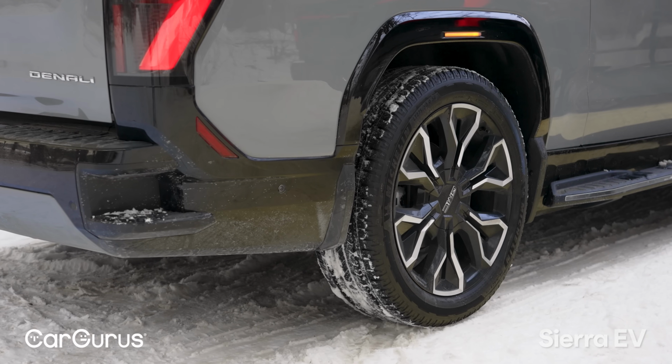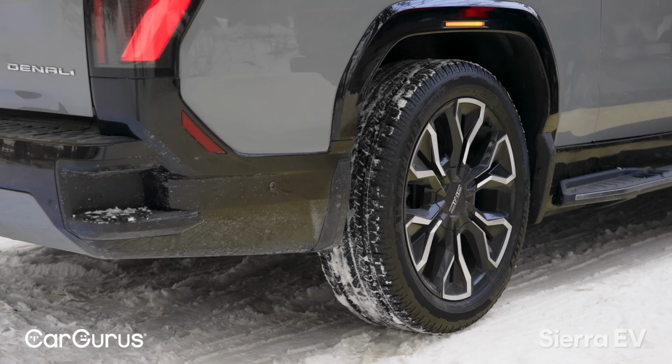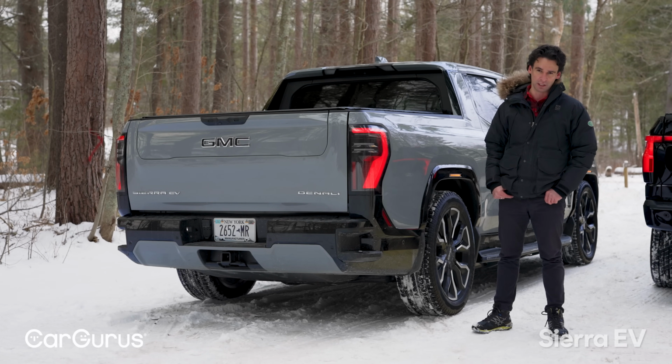What you also can't do, rear wheel steering. This truly tightens the turning radius, makes maneuvering the GMC really a breeze compared to the Lightning. But the crab walk feature is very gimmicky. In reality, you're never gonna use it.